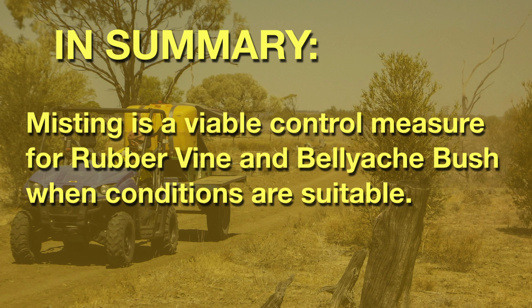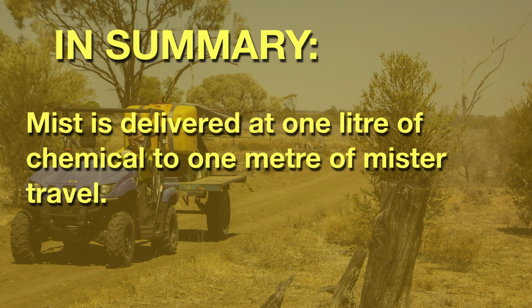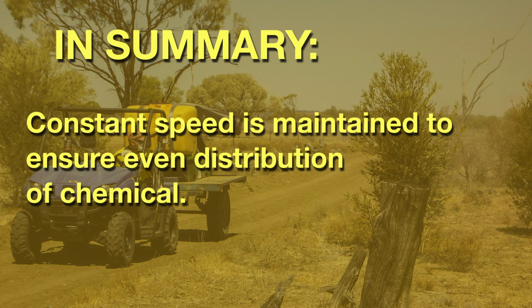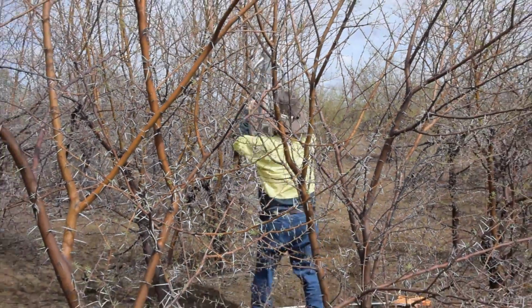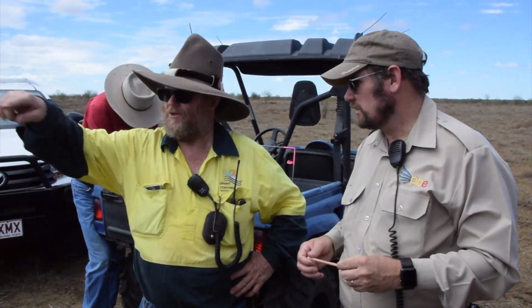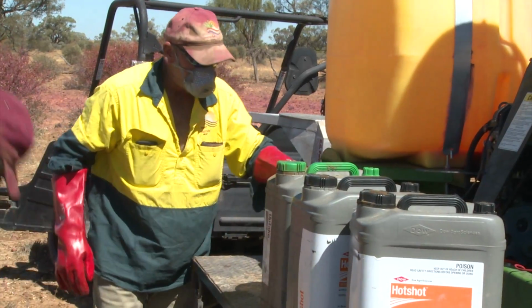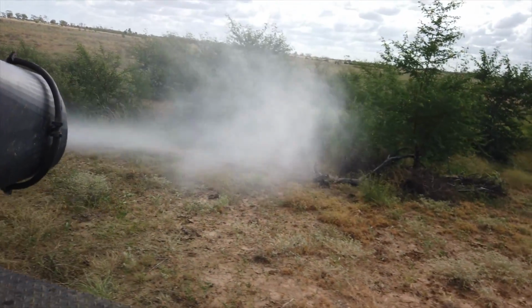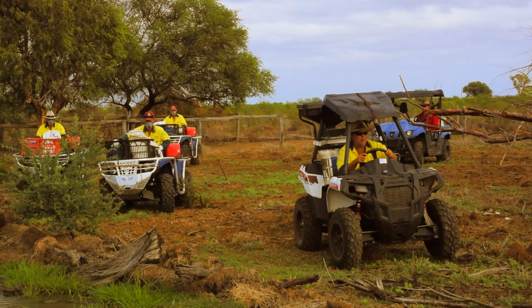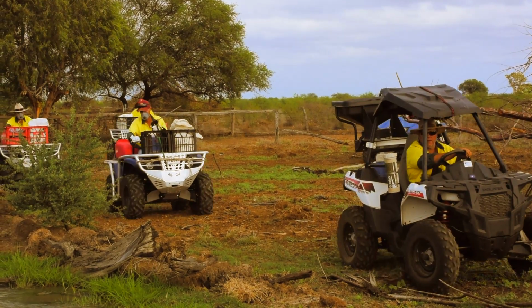Summing up, misting is providing an effective weapon against rubber vine and bellyache bush when the conditions are suitable. Mist is delivered at 1 litre of chemical solution to 1 metre of travel. A constant speed is maintained so that a 400 litre tank empties over a measured 400 metre section. With continuing field trials, Desert Channels Queensland will be applying to have a chemical registered for misting. This technique is outperforming traditional control techniques, providing safer work environments, delivering more cost efficiencies to contractors and producers. DCQ at the forefront of research into control methods for invasive weeds in our productive rangelands.